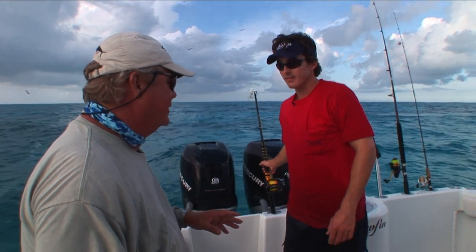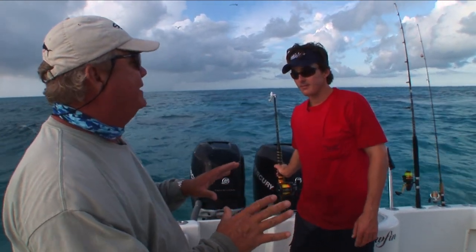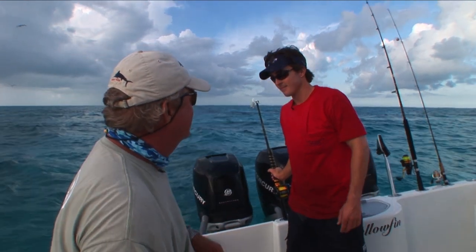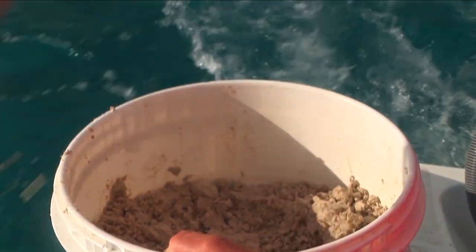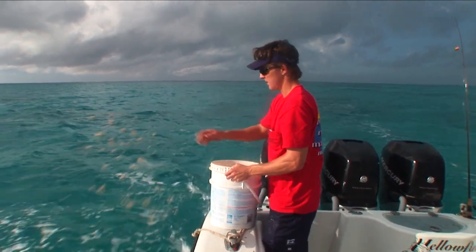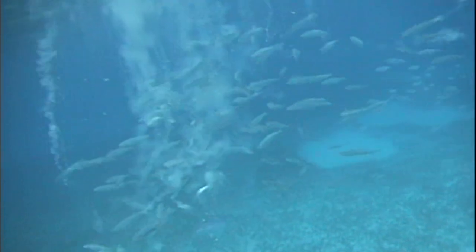So, Nick, down here in the Florida Keys, we have a little bit of a unique way of catching bait, mixing sand with chum. Tell us a little bit how that works. Well, we have a bucket of sand, just like fine ground sand. We leave a bucket of chum out the night before, and it kind of thaws out and gets soft. Right. And we mix it together, add a little bit of water, and we don't make it too soupy. You want your balls to stick together.